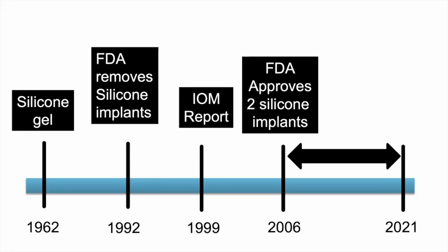In 2011, the FDA shared data with the public suggesting that there's a very small risk in textured implants, a very specific type of implant, textured implants, either saline or silicone, that increases the risk of a cancer called anaplastic large cell lymphoma. The risk is low, but the FDA said it's a true risk. Fortunately, it doesn't occur very often, but it is a risk.